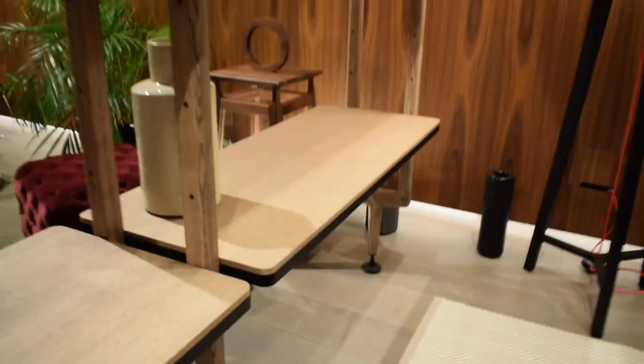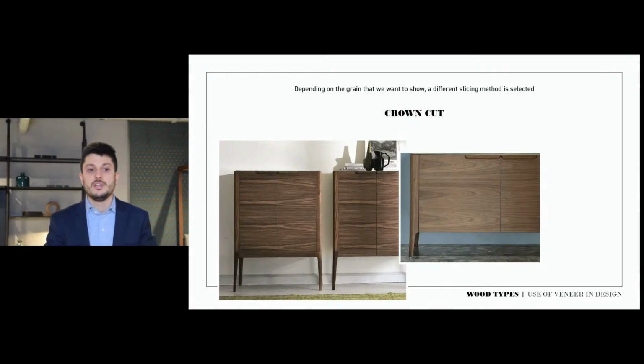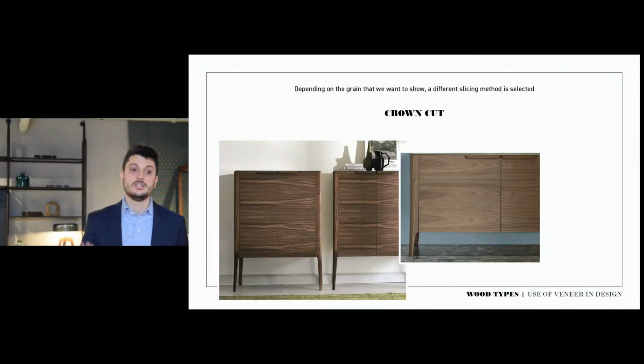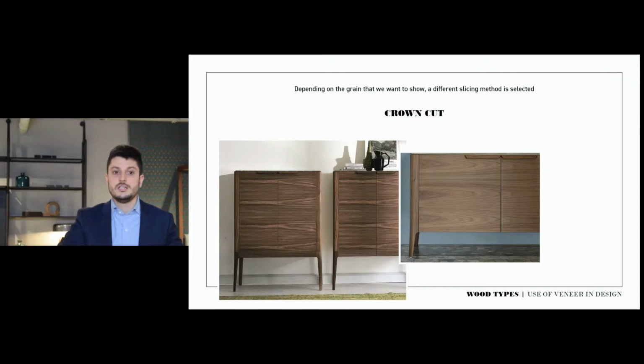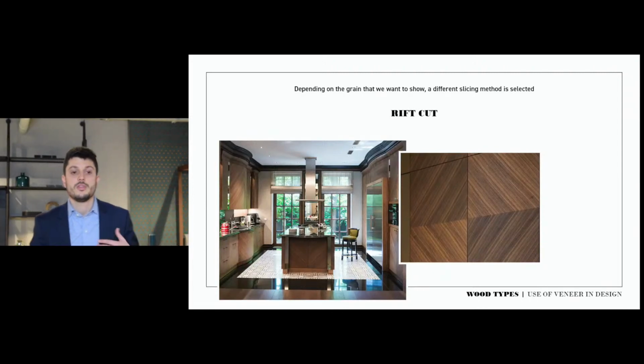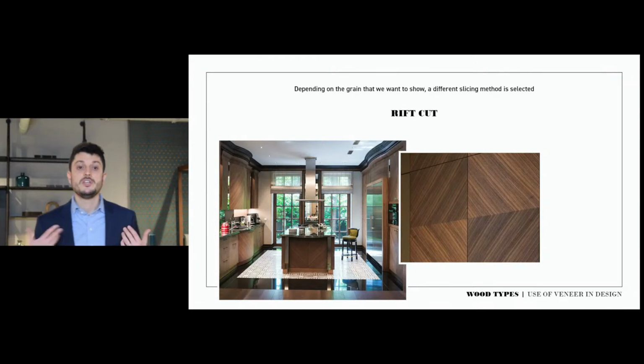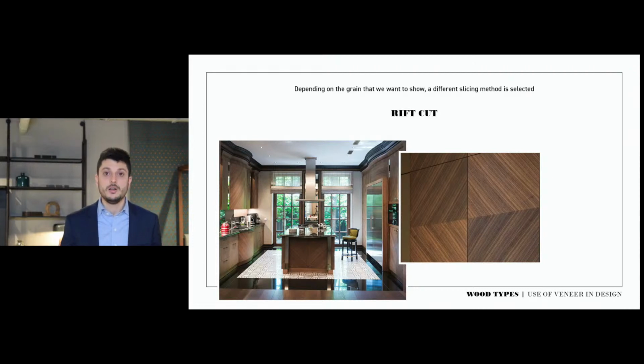Let's have a look at few examples on how to use veneer. This one is for example, a picture of the veneer showing a flamed effect made with the crown cut. As you can see in these doors, in this picture, we can see this beautiful effect given from the veins of the wood. Another one made with the rift cut is with this cross grain panel. This one was a client of us that requested us to produce a kitchen, and he liked this sort of cross-grained effect with the veneer. This is a result that we can achieve only using the veneer.